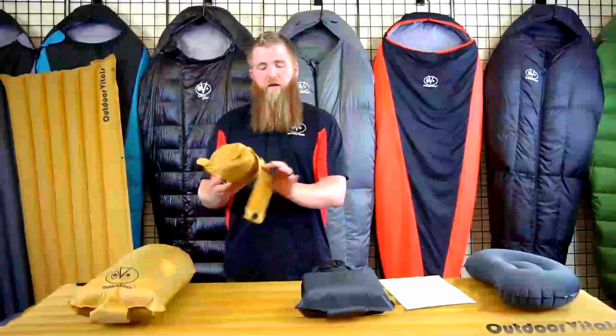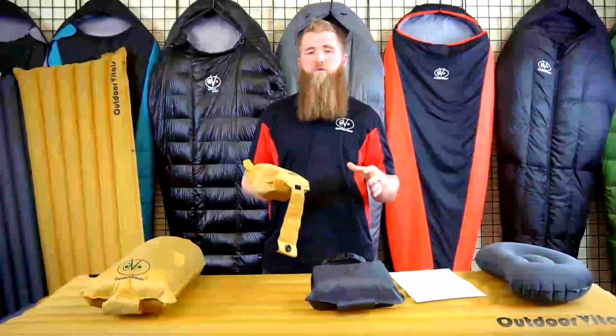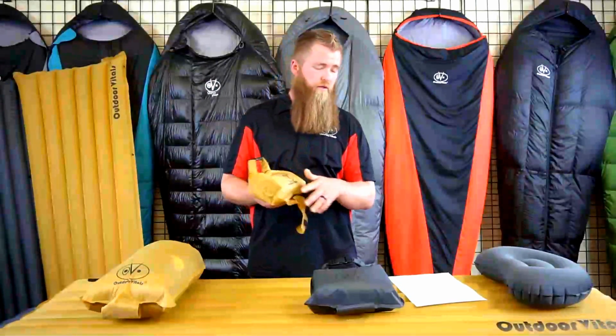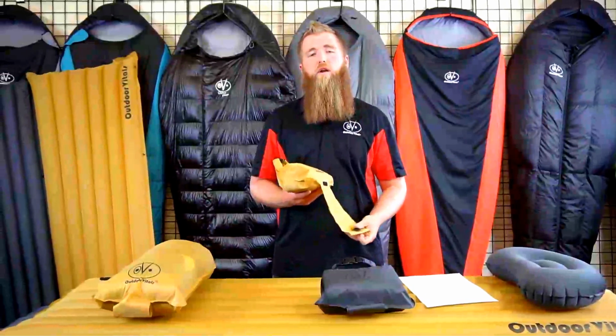So let's go over weights. That's something people are really concerned about. Each carry bag is 3 ounces, so add that to the pad itself as I go through the weights if you're interested in doing that. I'm going to be listing just the pad weight on its own, that way when you go out and compare it to others, you're comparing on an even scale.